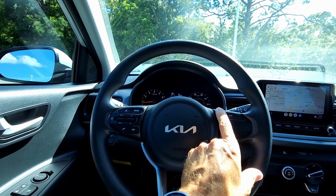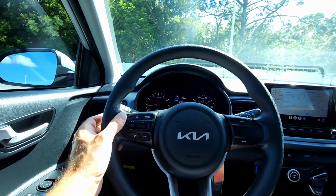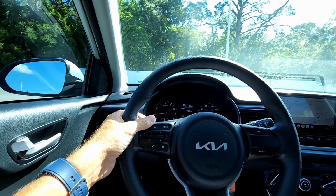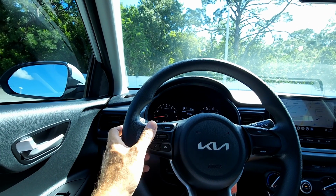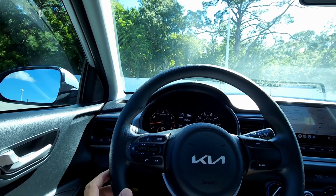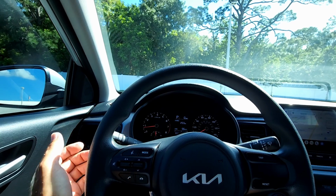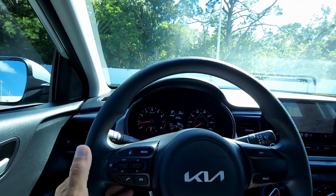And on the right hand side, notice you don't have the cruise control. You have the trip and reset, and on the other side you have the mode, volume up and down buttons, phone hang up and pick up, and the voice control button. And then in the back you have the light control and the turn signals and the windshield wipers.